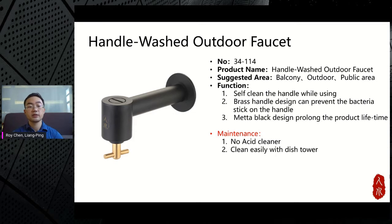You can see the handle is made from brass, and the brass handle design can prevent bacteria from sticking on the handle. This is the special thing about the brass material. It can prevent things from sticking on it, so you can eliminate the bacteria on the handles, and it creates a safer environment when we use these handles.